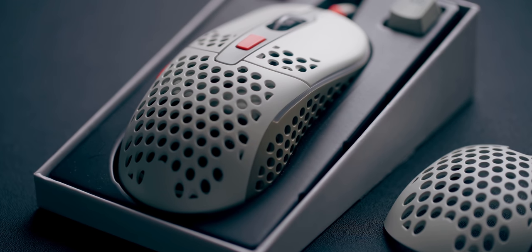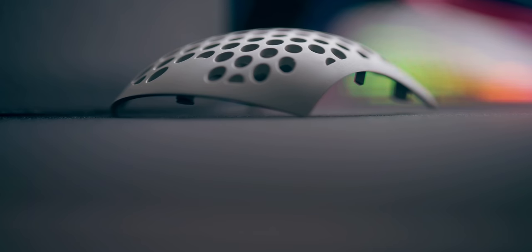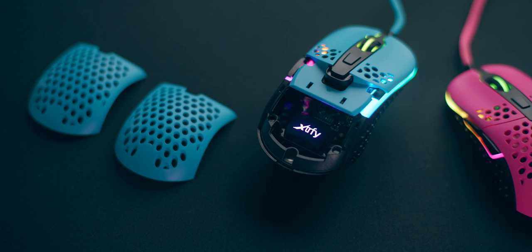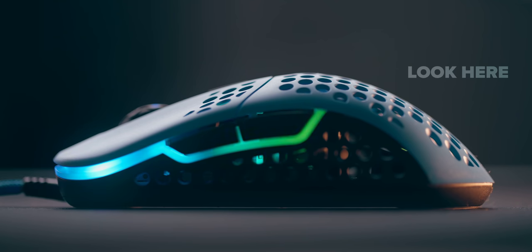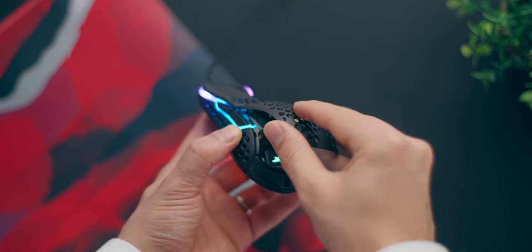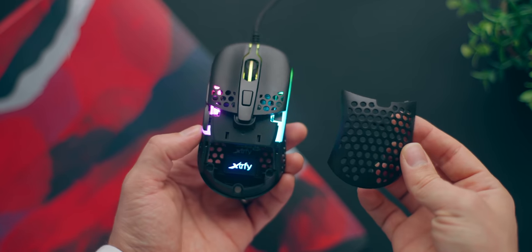Then we move on to the shape customization with custom backplates to change the shape of the mouse to fit your grip style better, like on the new XTRFY M42. The default back is slightly more flat and low profile, while the extra plate adds more body. I did not realize how amazing this feature is until I swapped out for the second back, and the mouse went from "No, I can't really use it because it's not really comfortable for me," to "Yes, I can 100% see myself gaming with it."